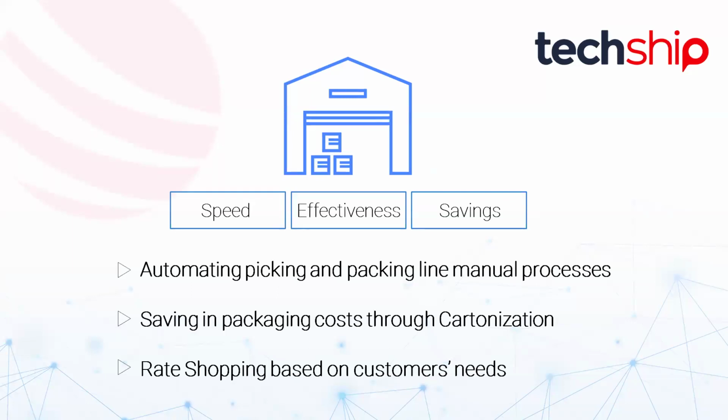Another of the pillars is effectiveness. This effectiveness could be related to the processes themselves, or could be related also to how a few things are handled. And it's typically associated with savings, the third pillar. On these two pillars, we want to share two things that have been key to improving performance and at the same time have savings for many of our clients.